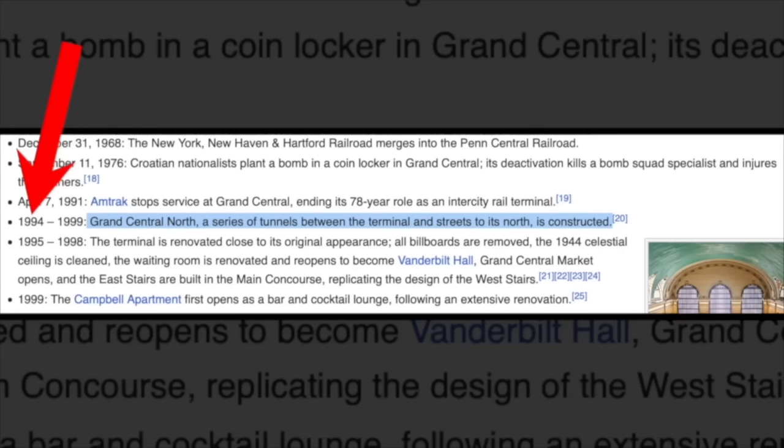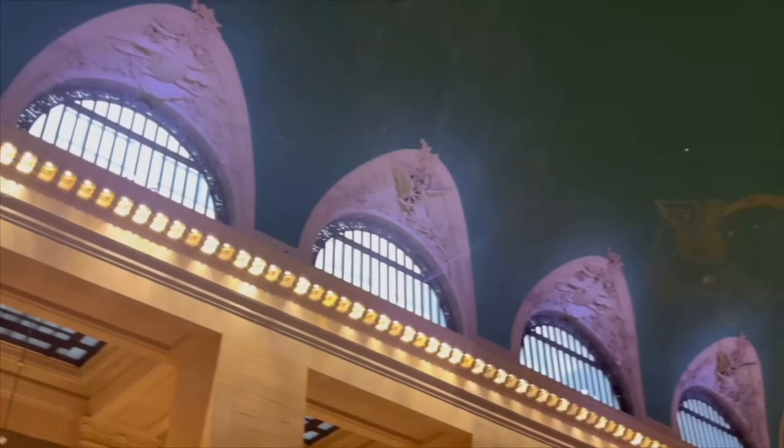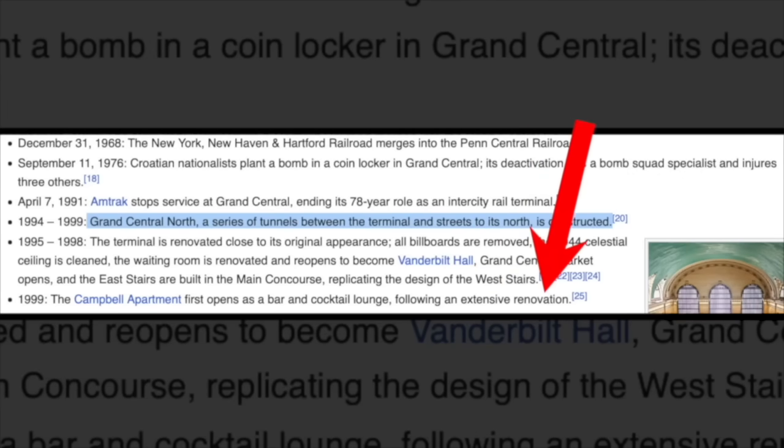When in 1994 to 1999, Grand Central North, a series of tunnels between the terminal and streets to its north, is exposed to the world. Constructed. When during the same years, the terminal was destroyed. Renovated close to, not fully, but close to its original appearance. Of course it was. Cleaning the celestial ceilings. After what we've seen, I'm guessing that they removed something from the ceiling. Let me know what you think about that. Cleaning the ceilings. With more extensive renovation in 1999.